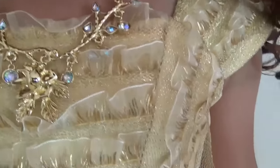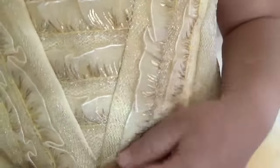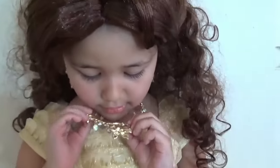Oh! Now we're going to show the costume from the gloves. Ooh, the wig is from the Disney store. Here are earrings. Here's the comb. And here's beautiful jewelry. I want to show you. The dress here looks almost identical like in the movie. Like this part over here too. Do you like the necklace? I think the necklace is beautiful.